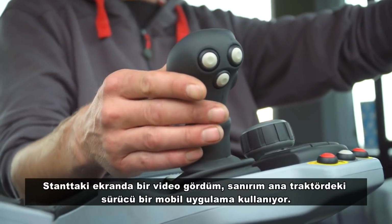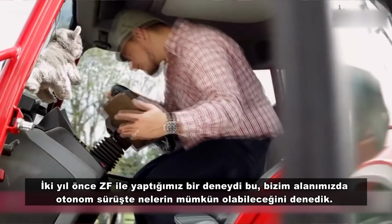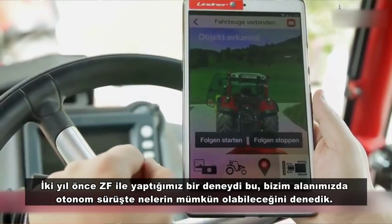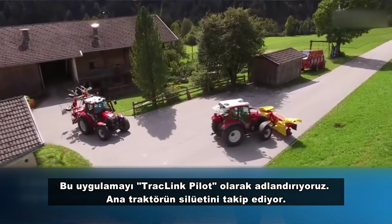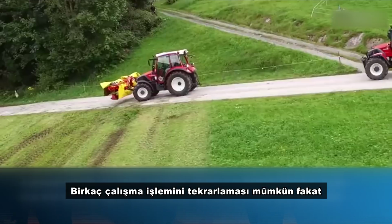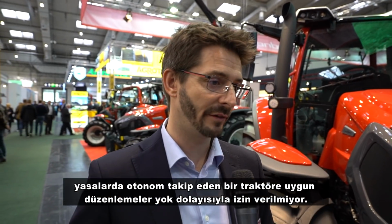I think I saw a video on the screen. The operator of the main tractor uses an application and the other tractor follows the main tractor. Am I right? Is it possible now? Yeah, this was an experiment that we did two years ago together with ZF, where we tried out what is possible with autonomous driving in grassland farming. We called this application TrackLink Pilot, where one tractor follows the silhouette of another tractor and it is initialized with an app. It was also able to repeat several working functions, but nowadays we don't have the matching legislation, so it is not allowed to let a tractor drive autonomously.